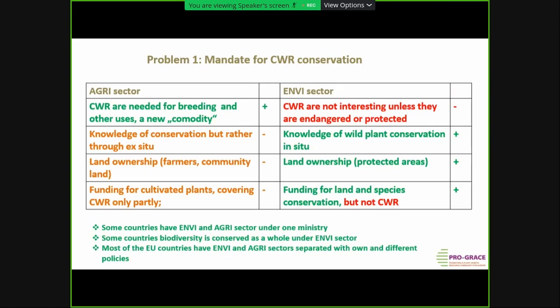In the agri sector, we have knowledge of conservation, but rather through ex situ, from cultivation. We have some land ownership within farmers and community land or public land. We also have funding for cultivated plants, which covers crop wild relatives very, very partly.